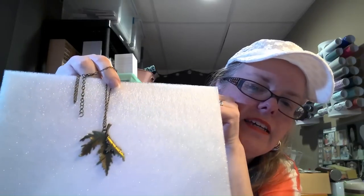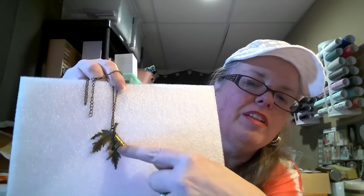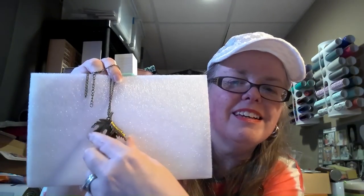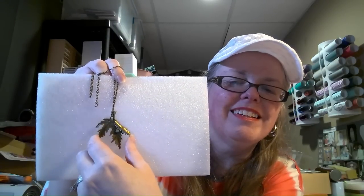All right, this next one is a necklace that was $1.34. I've been looking at this for a while, and I just couldn't decide if I wanted to get it or not, but it's a nice bronzy kind of, well, yeah, I guess it would be mostly bronze. It's got a nice long chain, and it's a maple leaf that's curled up a little bit. That was the part that I couldn't decide about. But then I was like, yeah, because I have a maple tree or 2 in my yard, and so that reminded me of that.